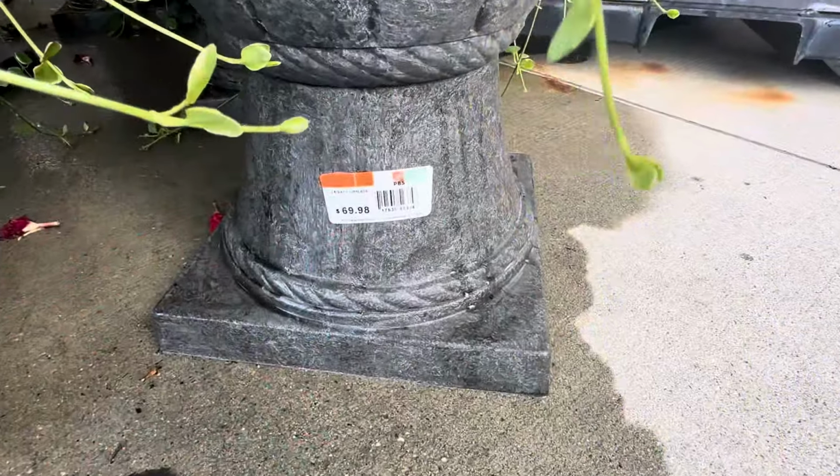Right next to the urns are these beautiful pre-potted annual combo planters. Beautiful coloring on the container as well. These are number 18 size flare planters. $59.98 is the asking price. I wanted to zoom in closer and to take a look at the tag as always.